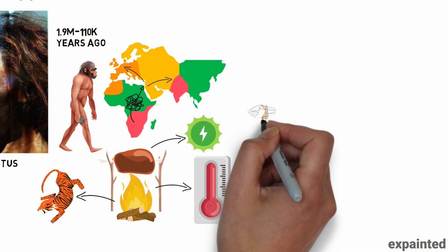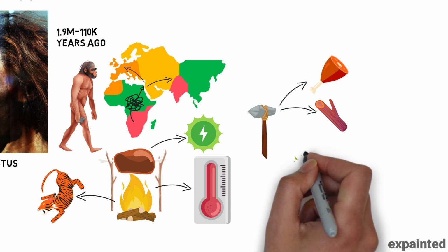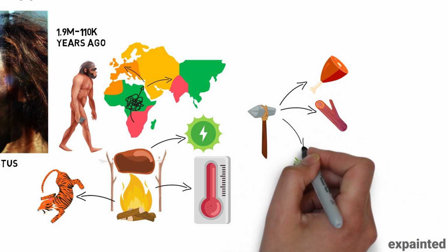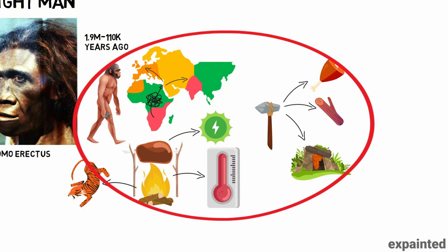Durable hand axes crafted with precision were used to butcher animals, cut wood, and prepare materials for shelter. These innovations weren't just practical. They gave Homo erectus the means to transform their surroundings and thrive in unfamiliar landscapes.